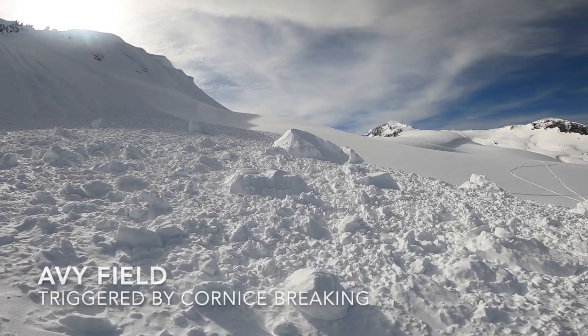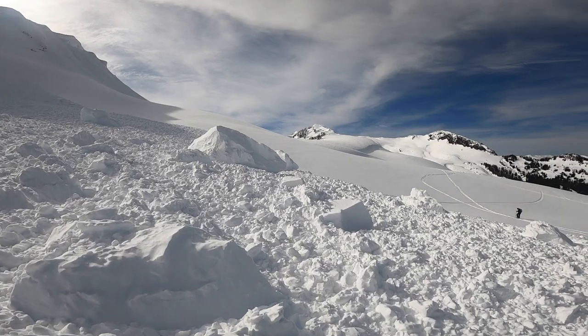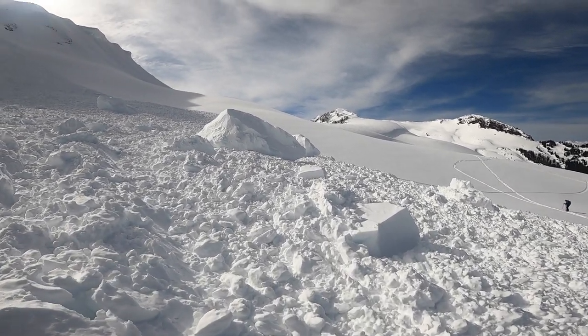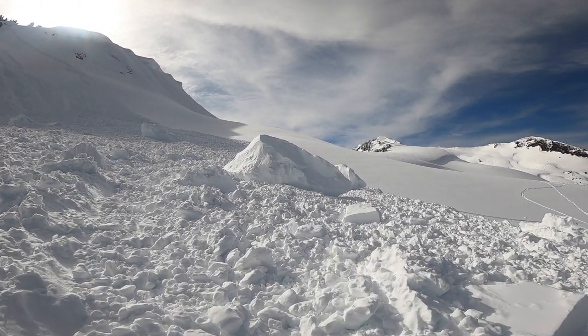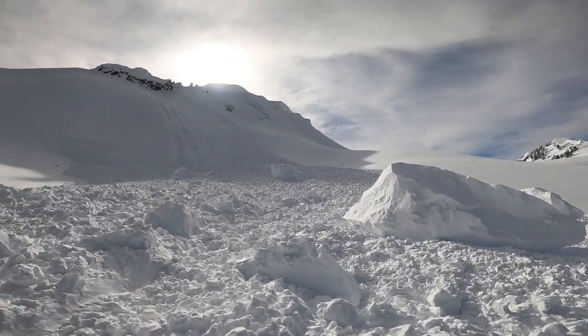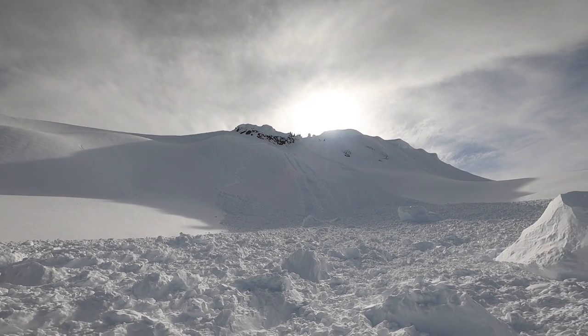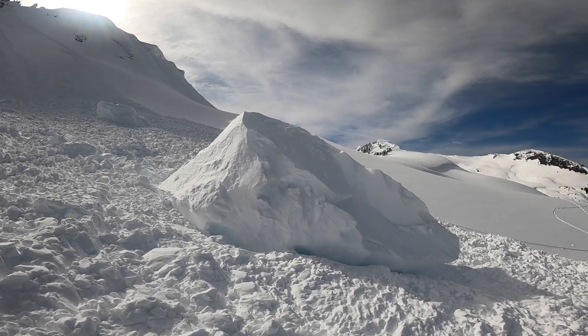So here is an avalanche debris field. This must have rolled, I wanna say it happened like a week ago. We had some warming. This is the cornice that broke off the top up there and then avalanched this whole side. This is big.